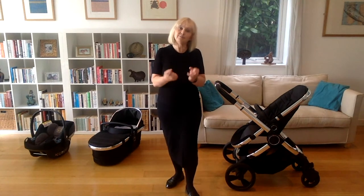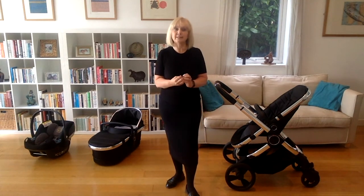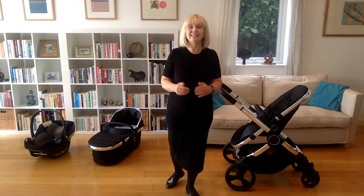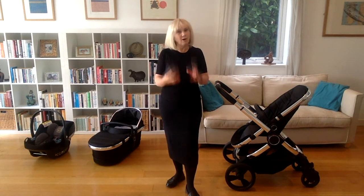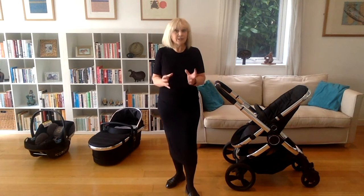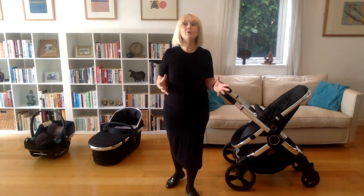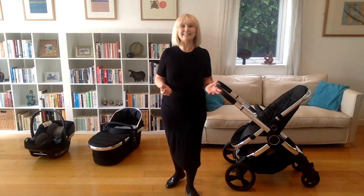And then you can get smaller plastic wheels that are very lightweight, very compact, and perfect for going in and out when you're in the city. If you are just looking for a city buggy, a stroller will probably fill your needs, because it's much lighter and has a compact fold. So you really need to think about what you need it most for, and which type of wheel is going to suit you best.